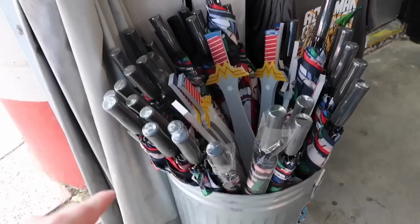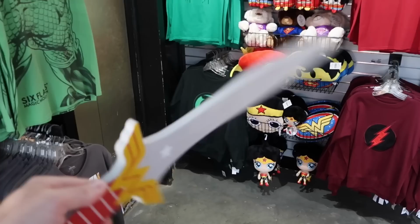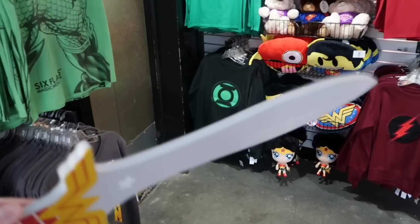Wedged down in the umbrellas are these. Are these also weapons? There's weapons everywhere out here. It's made of foam, so it really wouldn't injure you, but it's like the wiggly stick. It's the Wiggly Wonder Woman stick. I don't know where I'm going with this.